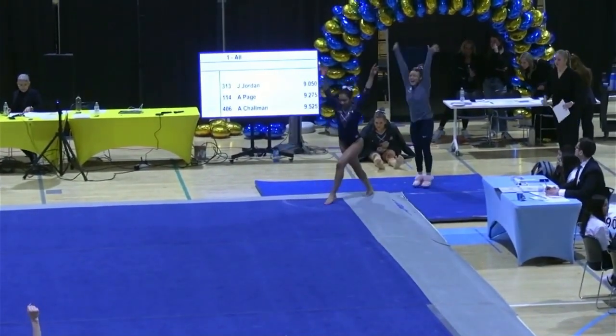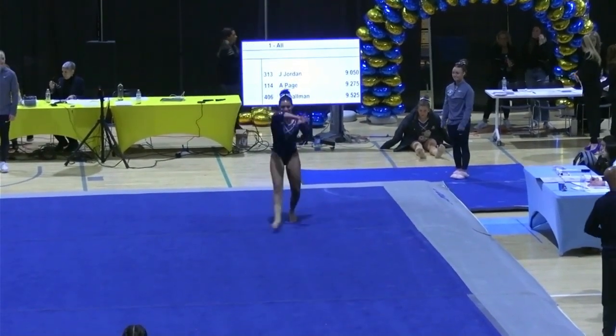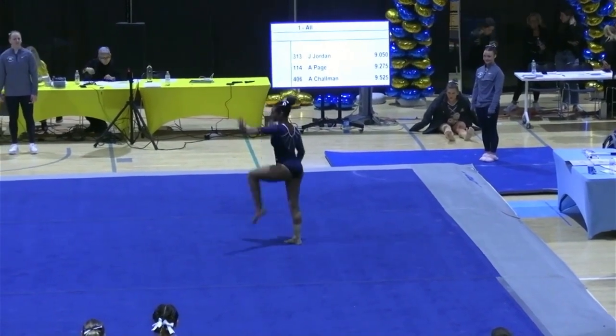Front through to a double, out of bounds for Serena. It was a beautiful pass. Just too much power.